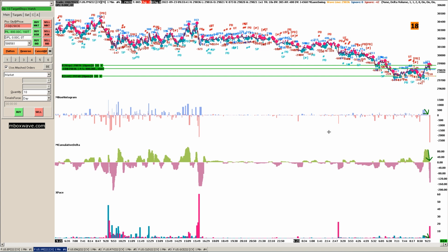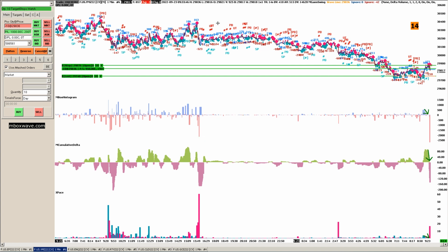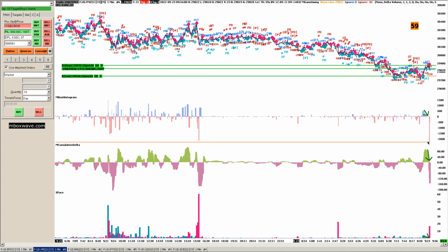How does it fare? Look at that. It's compared to the previous day. Compared to the previous day, we have more selling. It's still adjusting, and the MBOX histogram for the cumulative delta, it's still... we'll see if that outgrows the previous day, but this is already a strong indication right here.